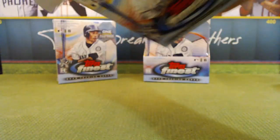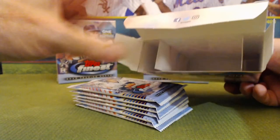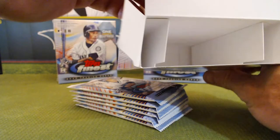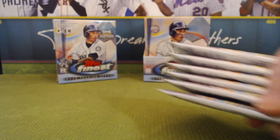All right guys, good luck everybody. On to the next set of packs here. Like ink or color bleed or something in there. Huh. It's probably ink from the side of these. Not quite ready, so put that one on the back.